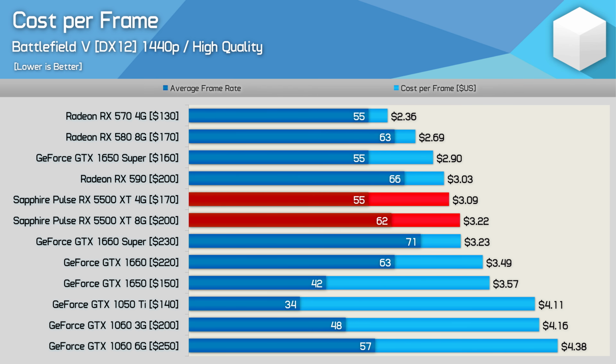So where the difference between 4 and 8GB of memory can be seen, the Radeon RX 580 is miles better in terms of value, and the RX 570 is just in another class, delivering the same performance as the 4GB 5500 XT at a massive 24% discount per frame. This is probably the most telling graph we've looked at so far when evaluating the value of the 4GB 5500 XT.